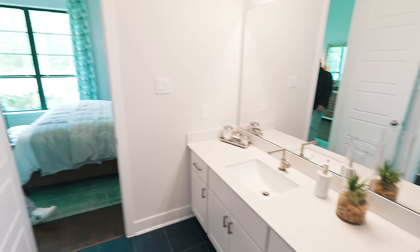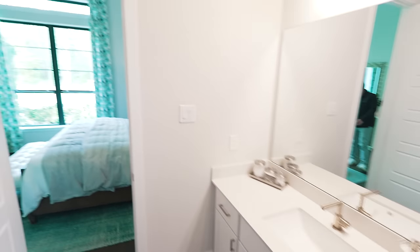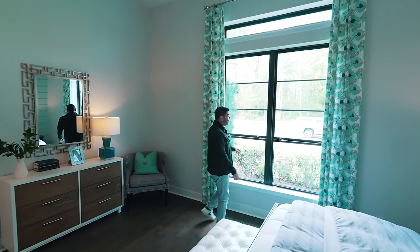Yes. All right, so this is oversized here too. So this is a really big bedroom in here. Or the older kids are gonna find it.